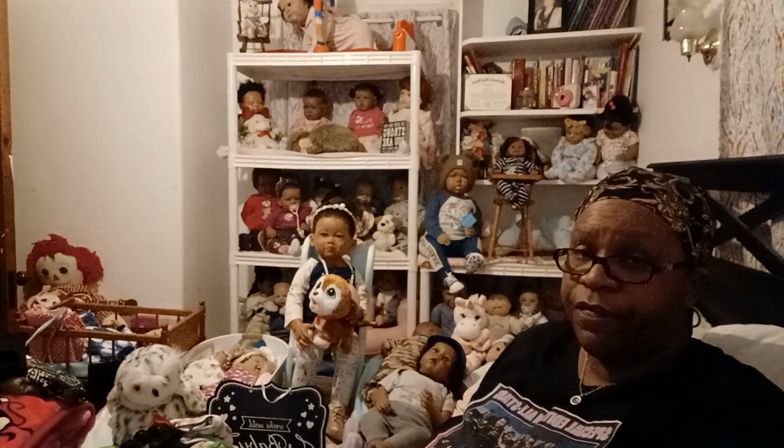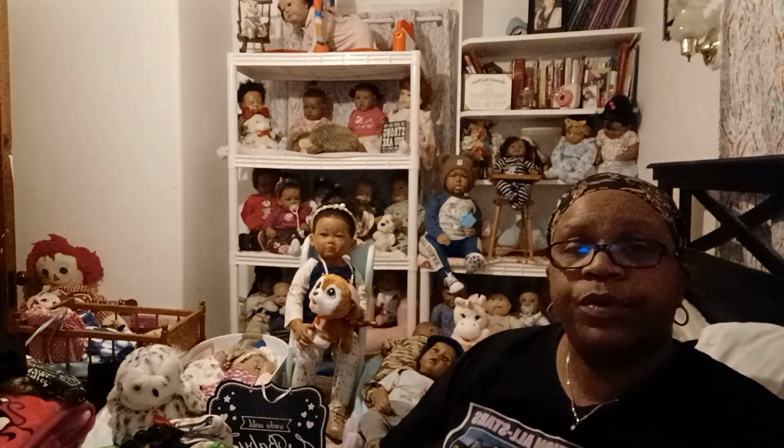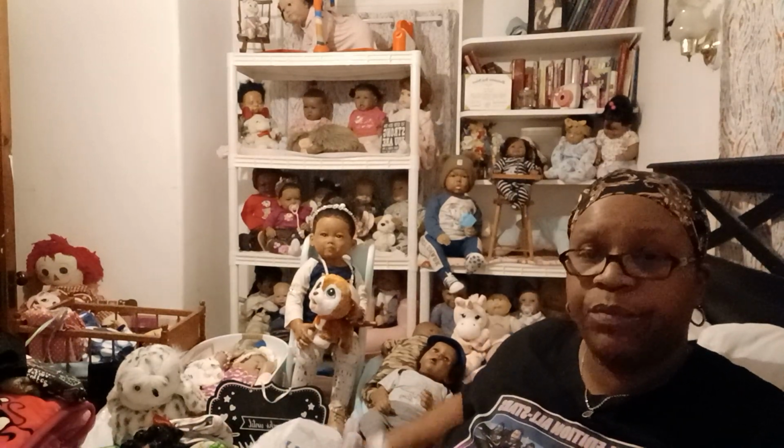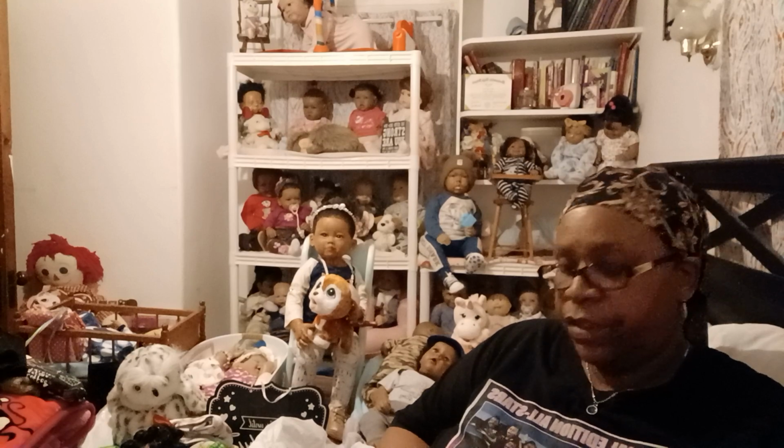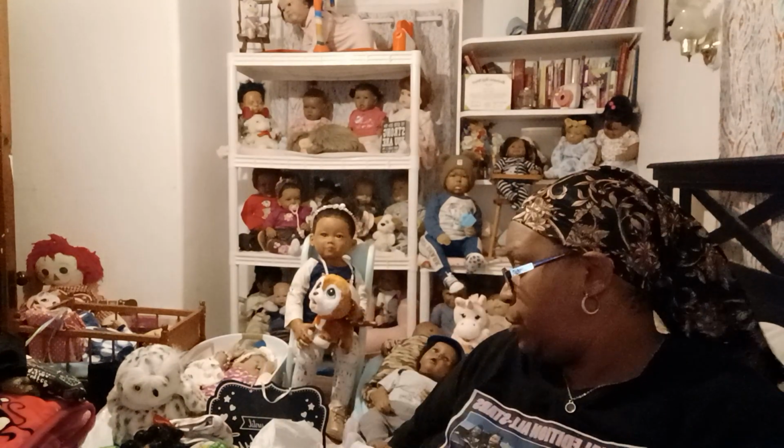But yeah, I'll find, oh, the shoe was turned upside down. I found it. It was where it was supposed to be, but it was turned upside down, so it kind of blended in with everything. So here's the little pair of shoes. Yep, so those are the little shoes.